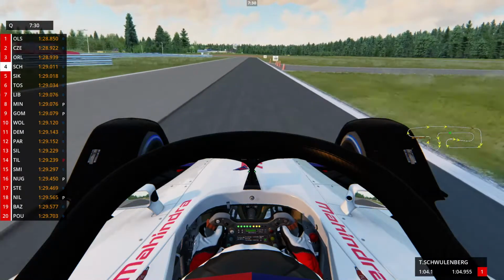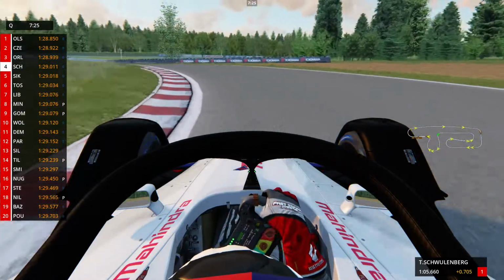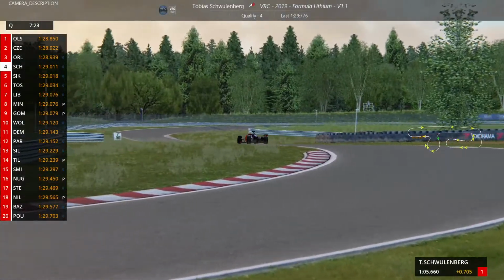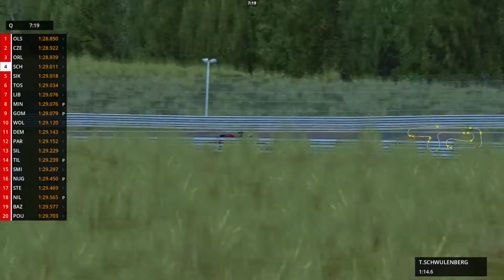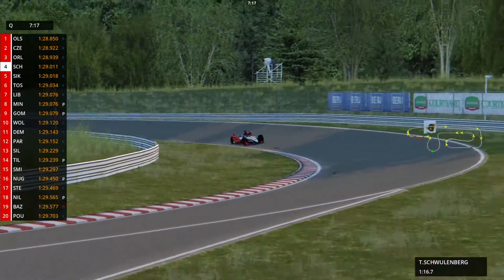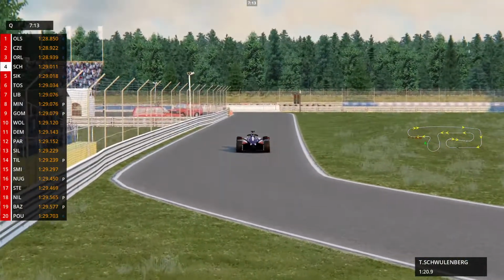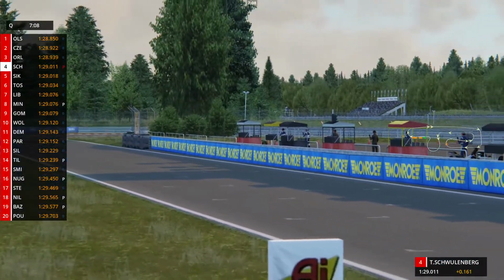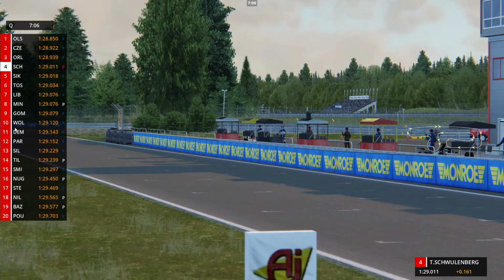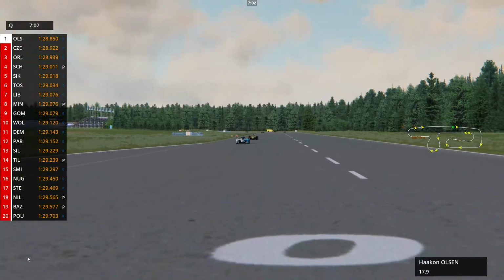But we're going to see Tobias Schullenberg's second sector, as he's 7/10 off Olsen in sector 2. So I do not think this will be an improvement for him, as he is only 2/10 off the pole time. So I think, yeah, as he does come into the pit lane there, Schwulenberg. And yeah, he was only a 10th off in sector 3, but I do not think it would be an improvement. As here is our pole man, Håkon Olsen.